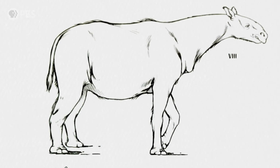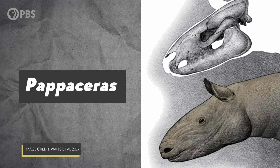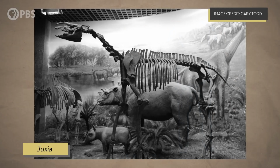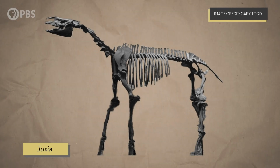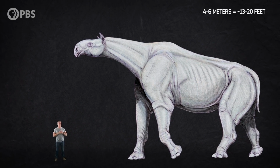Early members of this group weren't really big, but they were adapted for running, with long legs like those we see in Paraceratherium. Take, for example, Pappaceras from about 50 million years ago in China. It was around the size of a dog and used its long legs to escape predators. But it wouldn't be long before these running rhinos started to get bigger. For example, Juxia from the late Eocene epoch of China was about the size of a horse. It also had a longer neck, probably to help it browse in places other mammals couldn't reach. And by the start of the Oligocene epoch, about 35 million years ago, giants like Paraceratherium measured a whopping 4 to 6 meters tall at the shoulder and around 7.5 meters long.